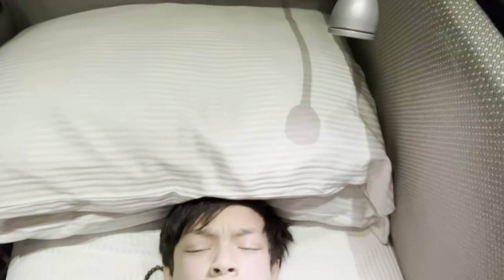So, here we go. My feet are fully towards the end of the cabin. And wow, look at that. I got one extra pillow of headspace. So, I think this is gonna be a great night. Plus, these beds are so soft. Just check this out. Probably one of the softest beds I've ever been on a train.